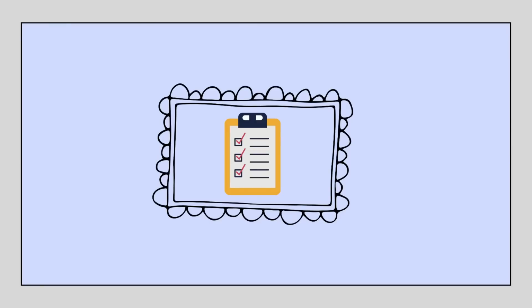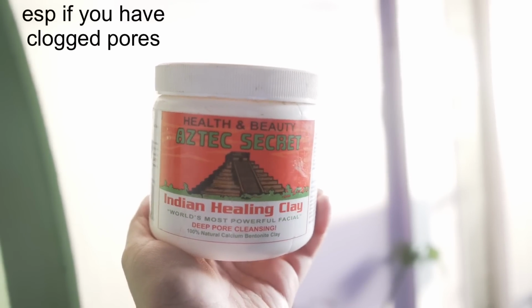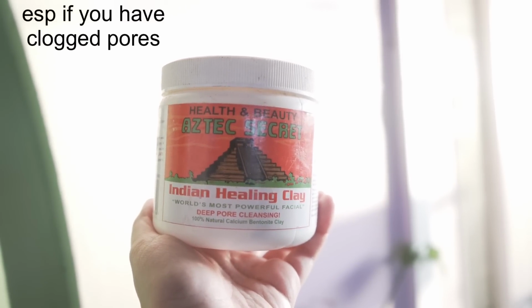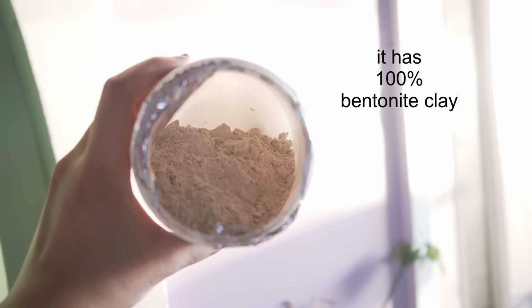So now the 5 things that work really well for me. First, Aztec Secret clay mask. This clay mask is awesome. I'm not that into DIY clay masks, I was never into that. And when I tried this Aztec Secret clay mask, I was skeptical that it might not work, but this stuff works. This clay mask is my number one.